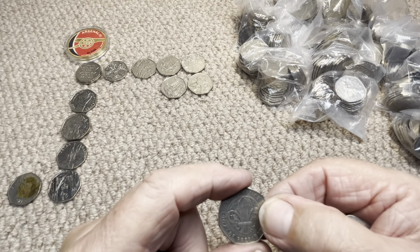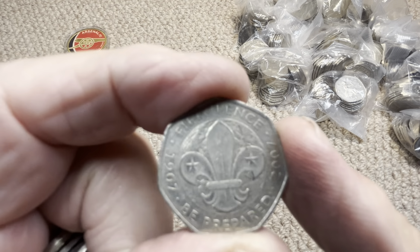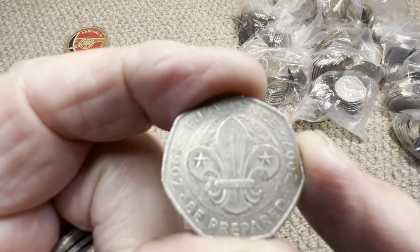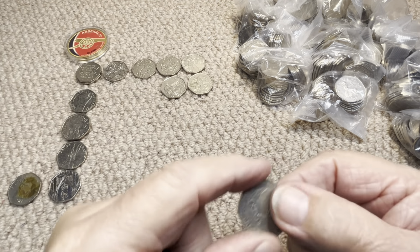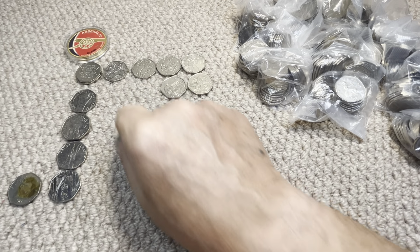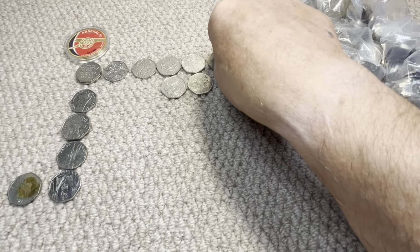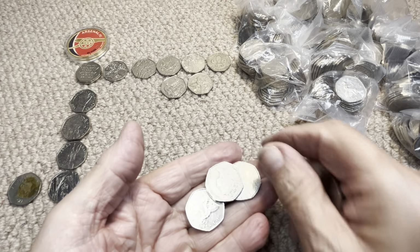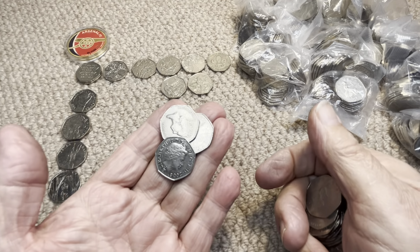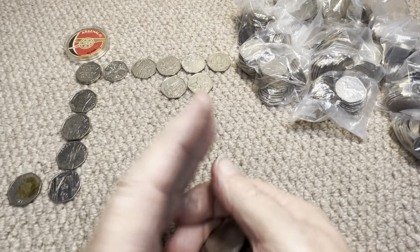There's our next commemorative, 100 years of skating. There you go. Not a reissue, as I would call it, an original. Right, next. And nothing else.